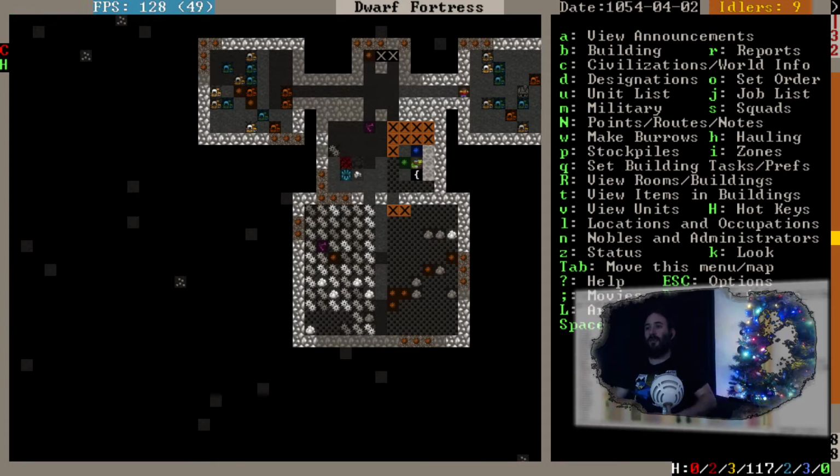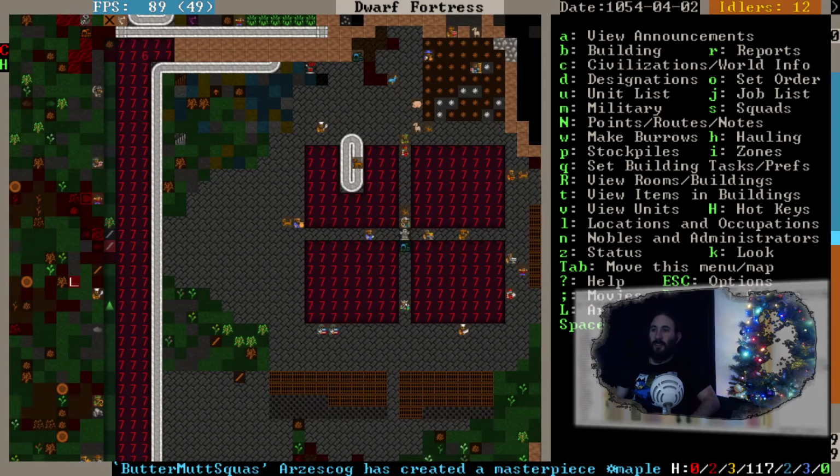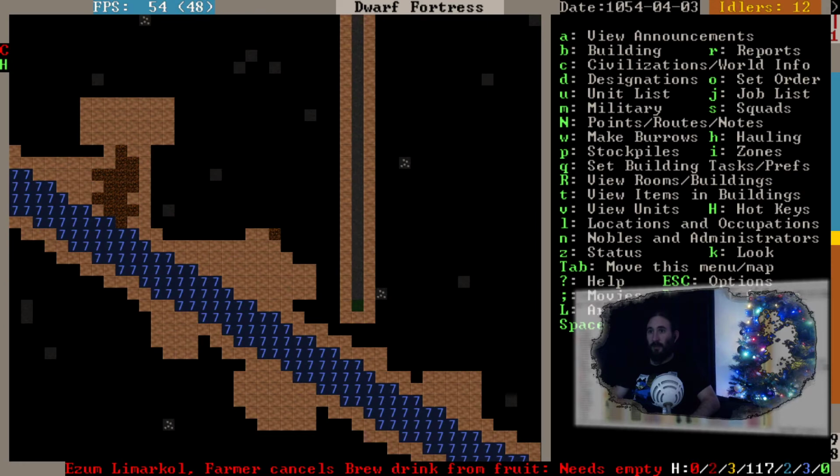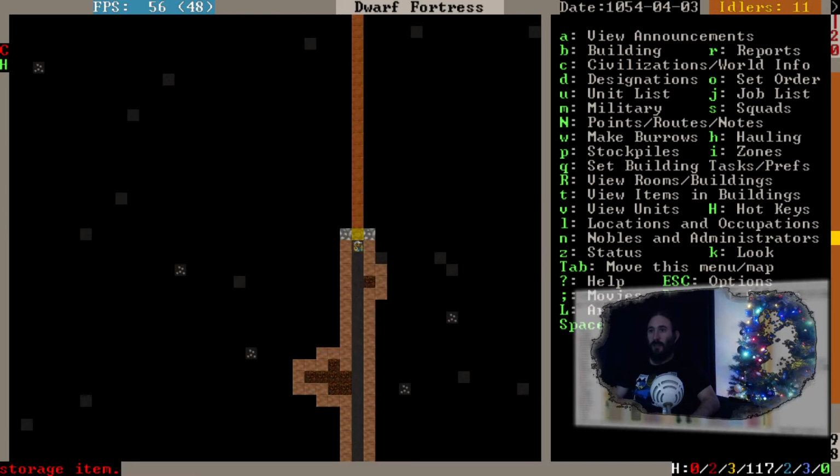Excellent! We've got the save, we've got the item. Let's unpause everything, go back up to the surface and take a look at our temple. And that is good. Is the shaft for our water system being dug? Oh, look at that. They're ripping through. Very nice indeed. I like this.